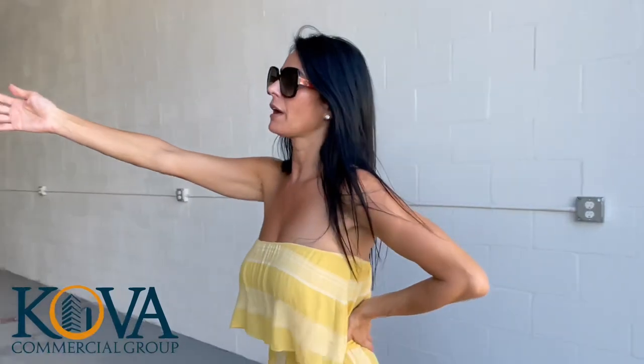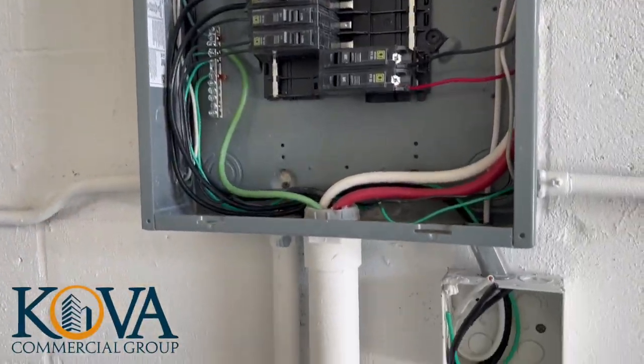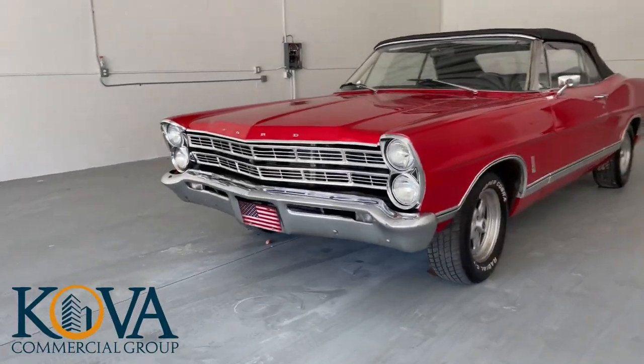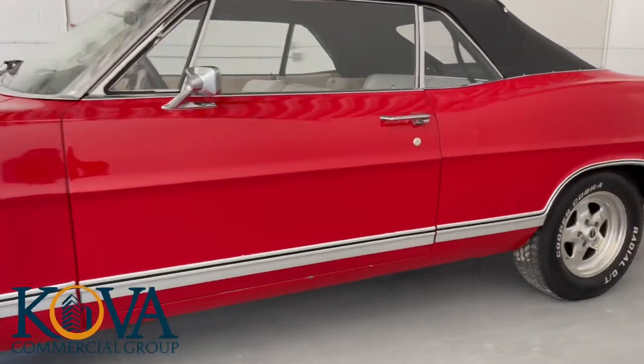But every single unit comes individually metered with a 50 amp service for hookups for boats or for RVs. We have anything and everything you could possibly imagine being stored in here, from cars, boats, motorhomes, custom sprinters, motorcycles, and some other securities, like wine. People are just storing really cool stuff.